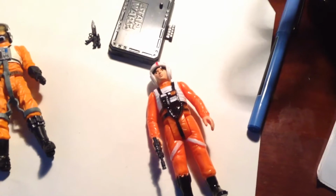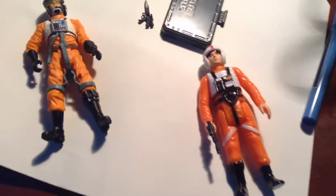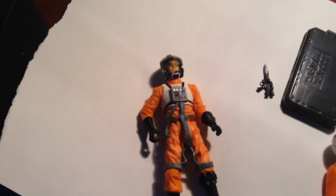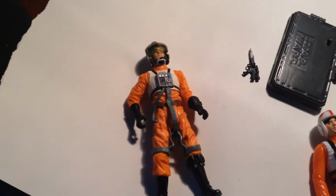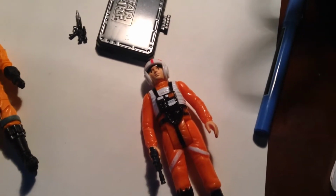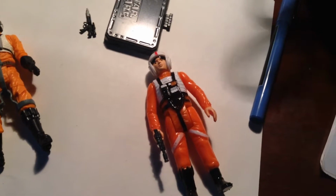The next thing I'd want to talk about here is the breathing apparatus. So this is more screen accurate. It's gray. They really went into detail here. The undershirt over the flight suit is more of a cream color. Here it's just white. And the buttons are painted very simply. Some of it is not even painted. But this was a big deal in 1978.